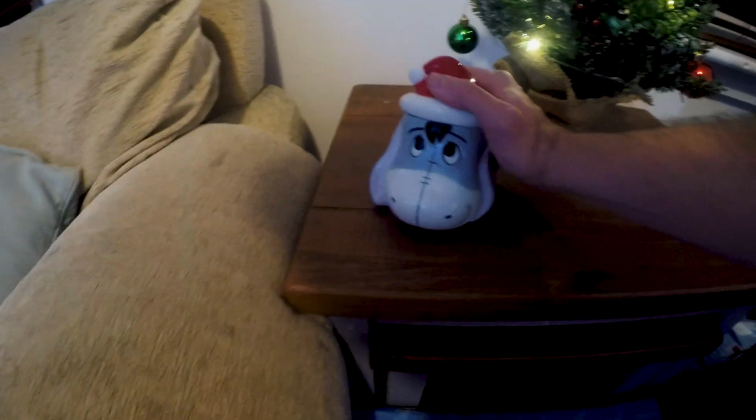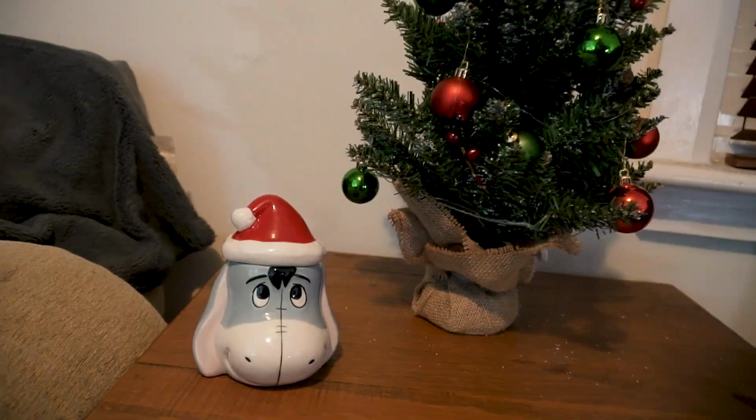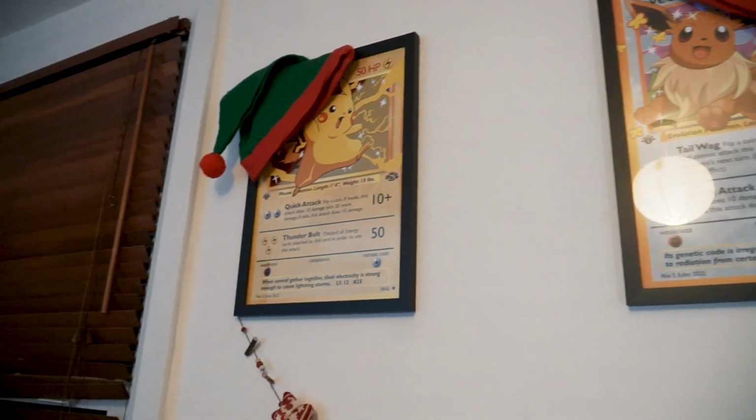We've got the little mug here. This is £20 brand new, so that's pretty crazy for £5. And then finally up here, we have the Christmas hats for £1 attached to the little Pokemon pictures. And we have the nice little, whatever you would call this, I don't know what you'd call that. So that is pretty much it. Now I think this is crazy the amount of stuff we got for £30.